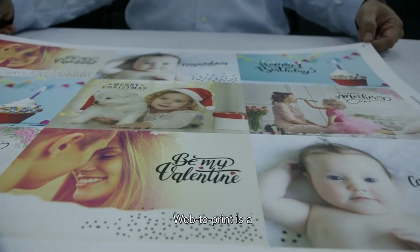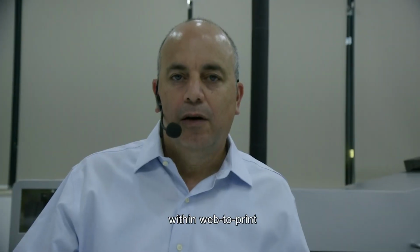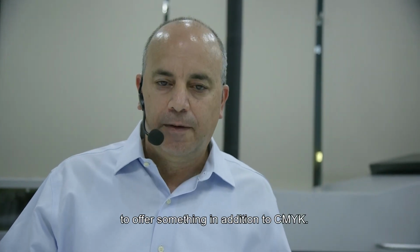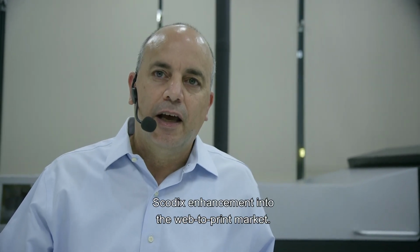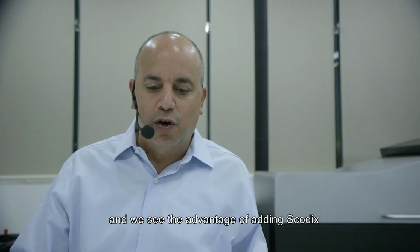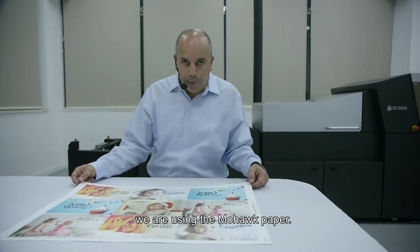Web to print is a growing market for enhancement. I think that many customers and the big players within web to print have understood that they need to offer something in addition to CMYK, and that addition is enhancement. And I think that very soon you will see a lot of possibilities of adding Scodix enhancement into the web to print market. Once we see the sample over here and we see the advantage of adding Scodix to a card like this, it will be very, very clear why this path is being taken. So again, we're using the Mohawk paper.